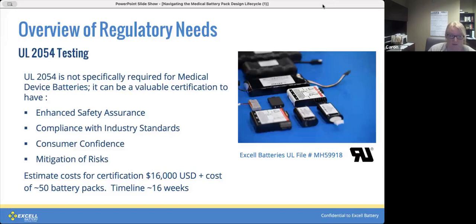UL 2054 is a broader standard covering a wide range of batteries for various applications, while IEC 62133 is more specific, focusing on lithium-ion and lithium-ion cells and battery packs. For medical device batteries, compliance with IEC 62133 is particularly important to ensure that the battery meets the necessary safety standards for use in healthcare settings. Estimate costs, if you want to add UL 2054 testing, is around $16,000 plus the cost of 50 battery packs for destructive testing. And that timeline is, I usually estimate 12 to 16 weeks for that one.